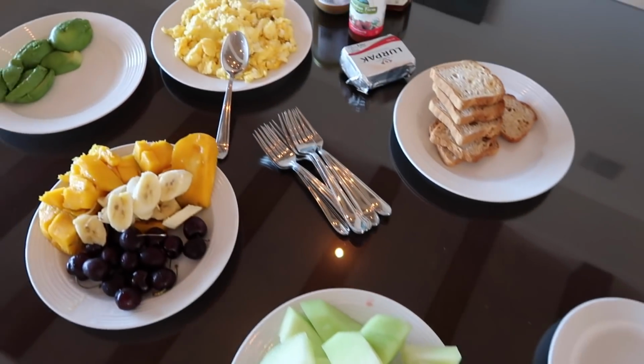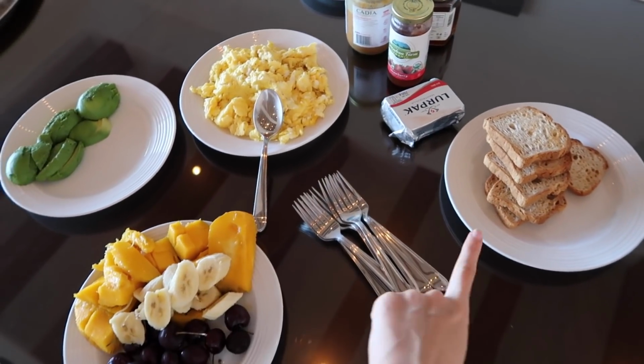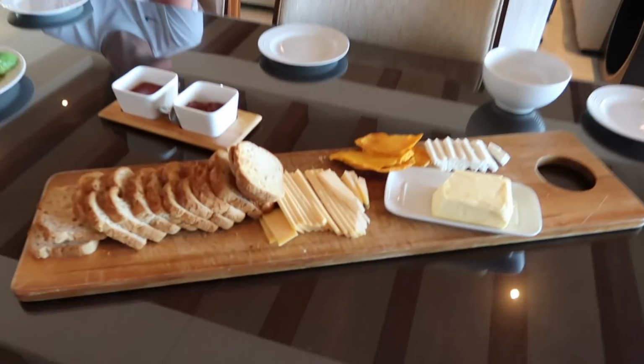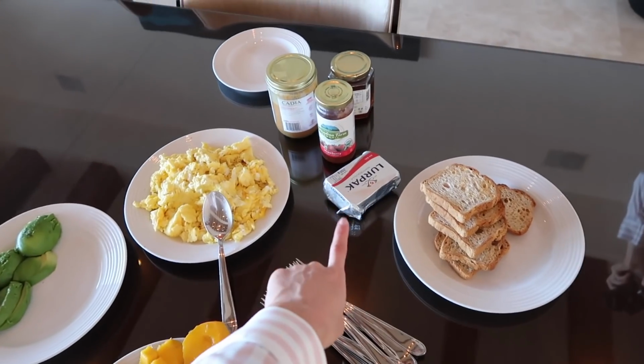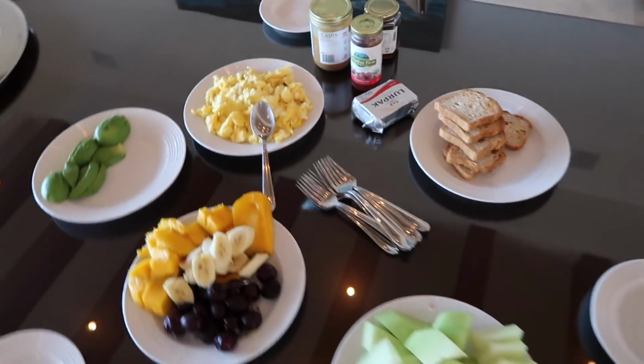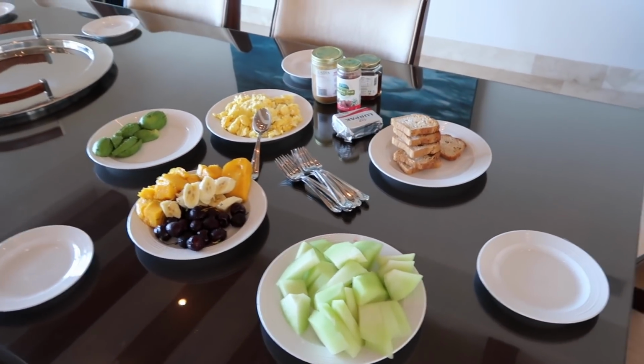So we have all the breakfast set up. We have scrambled eggs, toast, fruit. The mangoes here in Mexico, you guys, are so delicious. Avocado, the whole cheese board set up. We have butter and some jams and things like that. And is that peanut butter, I think? Peanut butter. Yum. So excited to dig in.